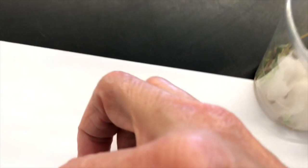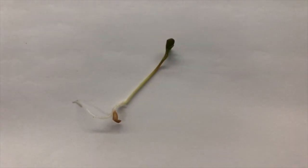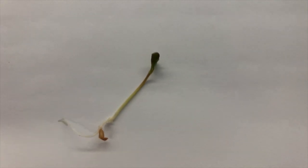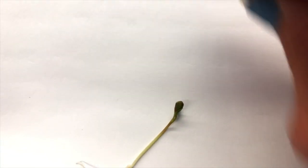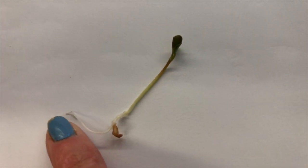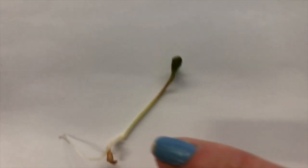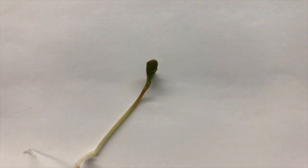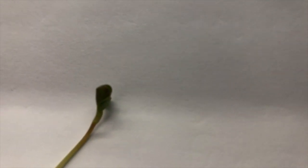Okay, so we're gonna start with this one. This seed, this was the radish seed. And wow, it really started to grow so quickly in just 1 week. So I've got the little root. That's the root of the plant. And here's the stem. And there are the leaves starting to grow.